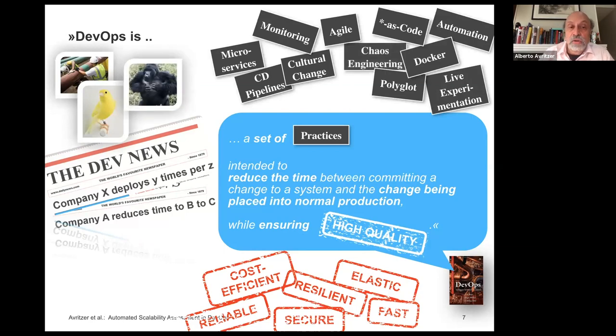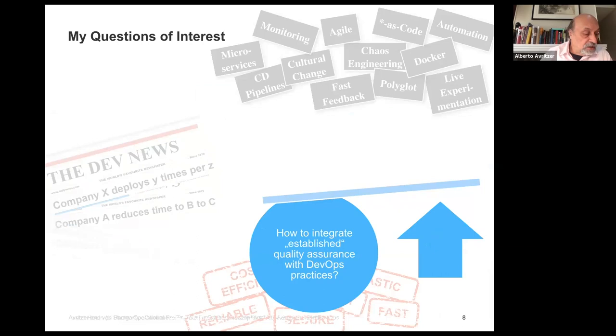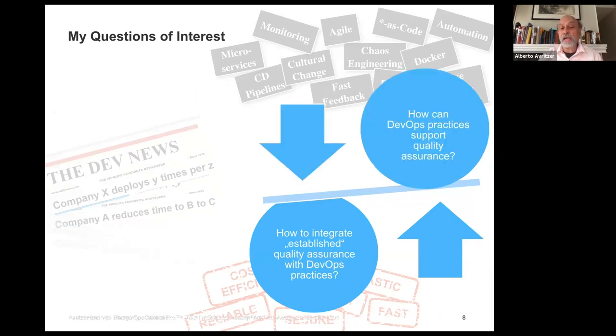So we address in our methodology some of the challenges and opportunities to implement performance and scalability testing in DevOps environments. Specifically, we propose a methodology called production and performance testing based application monitoring, PPTAM, to integrate established quality assurance methodologies while supporting DevOps practices. So we are trying to balance the needs of quality assurance with the needs and practices of DevOps.